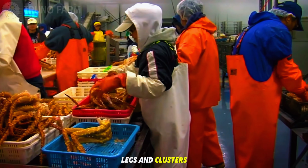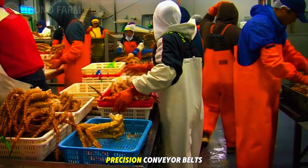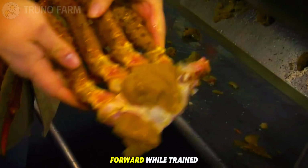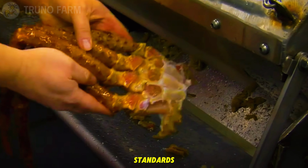Giant automated cutters then separate the legs and clusters with razor-sharp precision. Conveyor belts move the sections forward while trained inspectors remove anything that doesn't meet export standards.